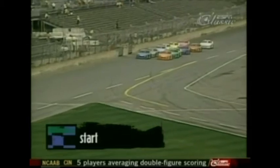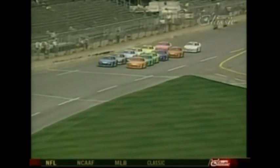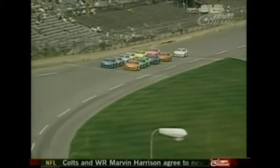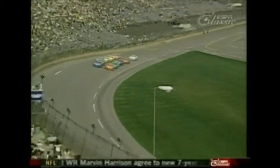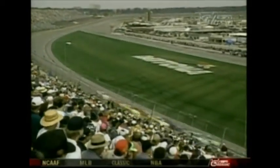Keep an eye on the outside, Dale Earnhardt. And watch, too, Unser Jr. in the green car in the second row, who's always destined to make an early move. You're on board with Little Al. The green is out. IROC 19 is underway as Little Al moves inside of Earnhardt. Comes up and gives Rudd a little bit of a bump.